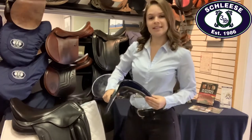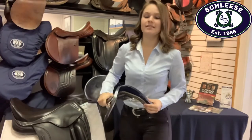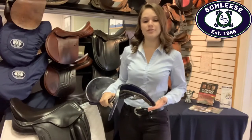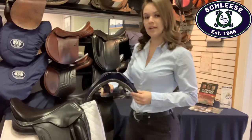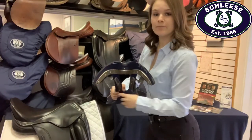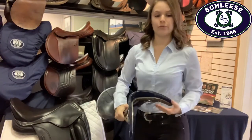The rear-facing shock-absorbing tree points allow the shoulder to rotate freely upward and backward, preventing potential chipping of scapular cartilage. You can see in the gullet plate here that these tree points scoop back and away from the shoulder to allow the horse to move freely.